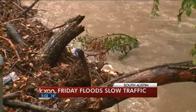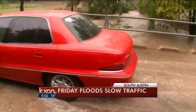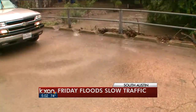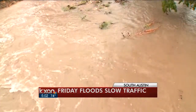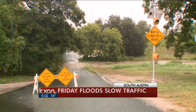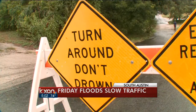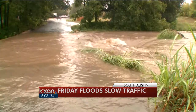It's not even half as bad as what we saw further south into town with water. This is a crossing near Oltorf, just by South Lamar. You can see the water was rising pretty close to the top of this bridge just a couple of hours ago. It has since closed because that water did end up going over the bridge. Over across town, south of Ben White, just off of South Congress on Wasson Road, this was a really bad crossing. They closed this one right away because the creek just started going straight over the bridge.